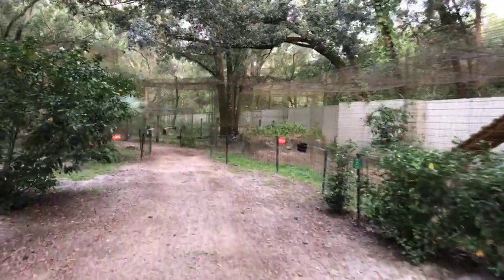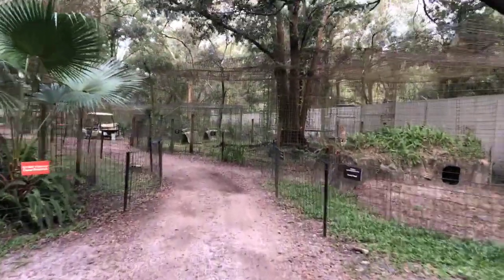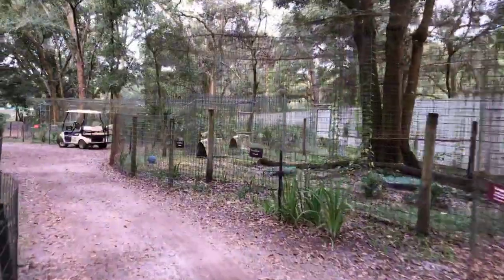I think my car is that one. Yep. So I don't know if I'll get to show any tigers. Actually, maybe we can see Gabrielle.